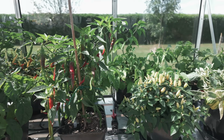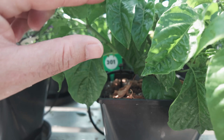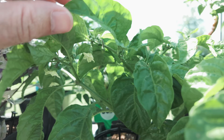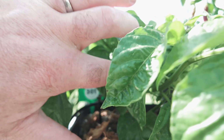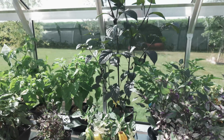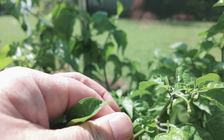I have 3 of these so-called Pepper X plants in this greenhouse. This is one of them. It doesn't look like there are any pods yet. There are some flowers starting out. Nothing special to really show you here. The plant looks fairly healthy, pretty compact, small. We do, however, have pods on the other 2 plants. So this is one of them. You can see these little pods coming through.